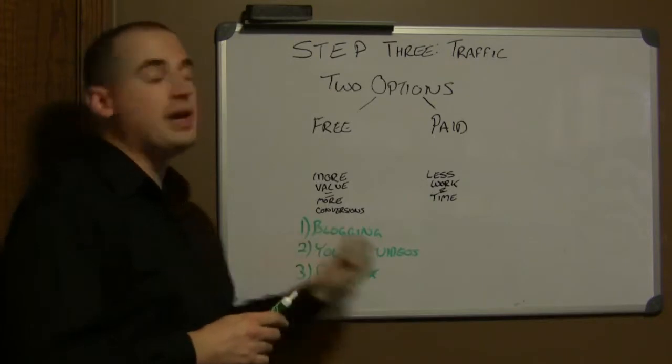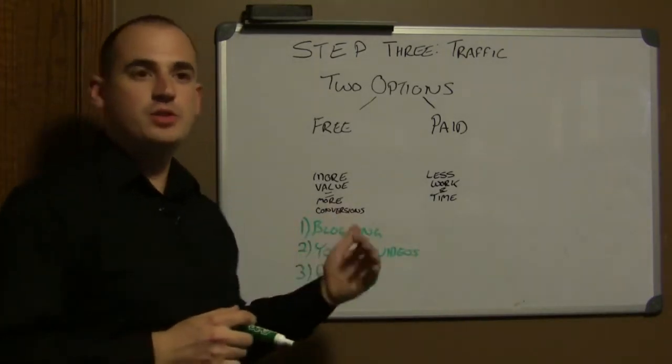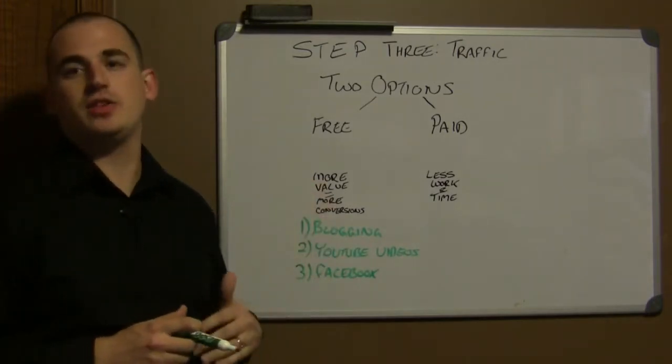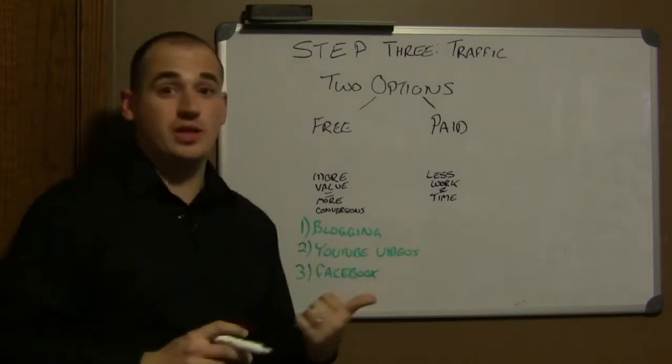As opposed to Google pay-per-click, where they go to your site and then they might leave right away, with YouTube they're going to be watching your video, seeing more about you, and learning more. So I found it to work a lot better.